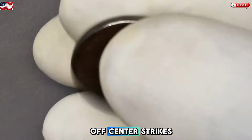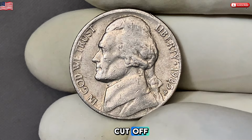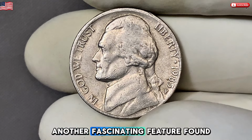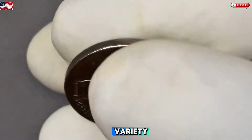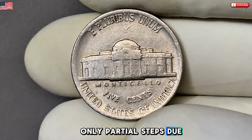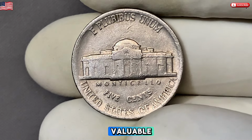Then, there are the off-center strikes. These are coins that were struck off the center of the planchet, meaning part of the design is missing or cut off. Depending on how severe the off-center strike is, these coins can be quite rare and highly prized by collectors. Another fascinating feature found on some 1985 nickels is the full steps variety. On the reverse side, the Monticello building has a set of steps leading up to it, and many nickels show only partial steps due to weak strikes or wear. But a 1985 nickel with fully detailed, sharp steps is much rarer and thus more valuable.